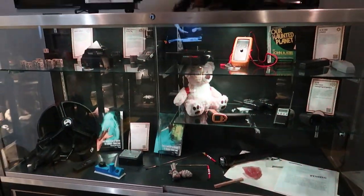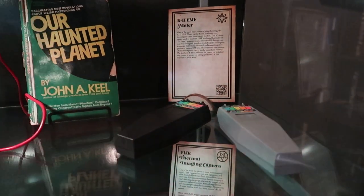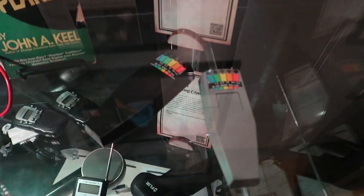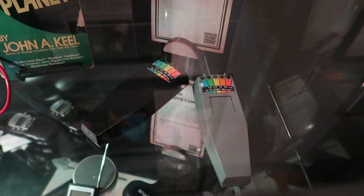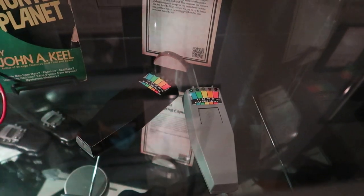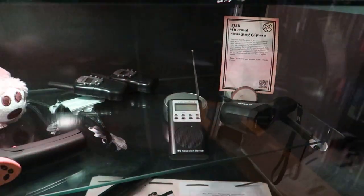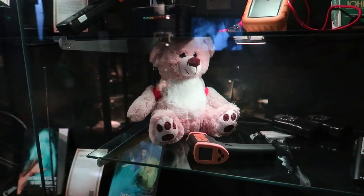Here is a whole case of ghost hunting equipment. This is kind of your bread and butter here. The K2 meter EMF detector. It is meant for measuring electricity, like in the air, and so you can find disturbances, unexplained disturbances in certain areas. Some thermal cameras that can detect abnormalities in the air. I don't know that teddy bear. Is that a haunted teddy bear right there?